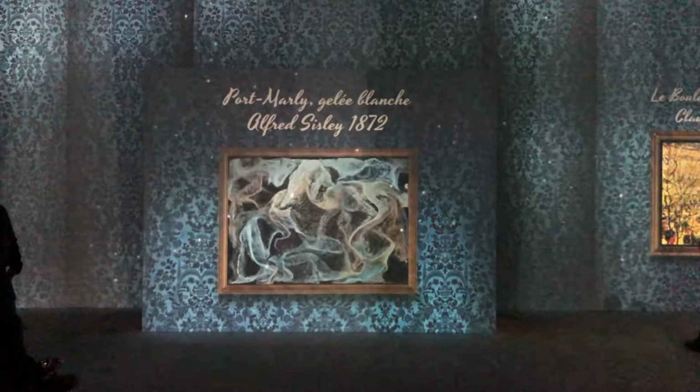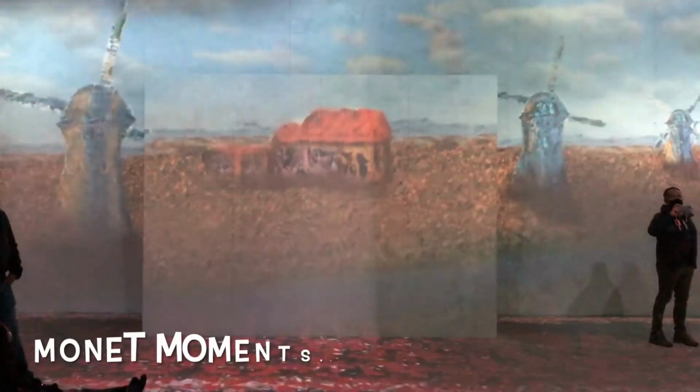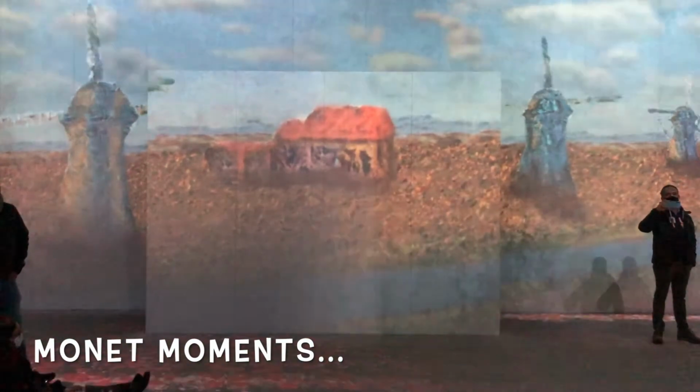With multiple images happening on different walls, sometimes it's a little hard to make sense of it, and probably best to just let it wash over you. There's no narration and no real guide as to what you're seeing. Either you know your Monet or you don't. Some might be energised and enthused though, and go away and seek out more Monet online. Others will just soak it in and record their Monet moment for posterity on their cell phones.